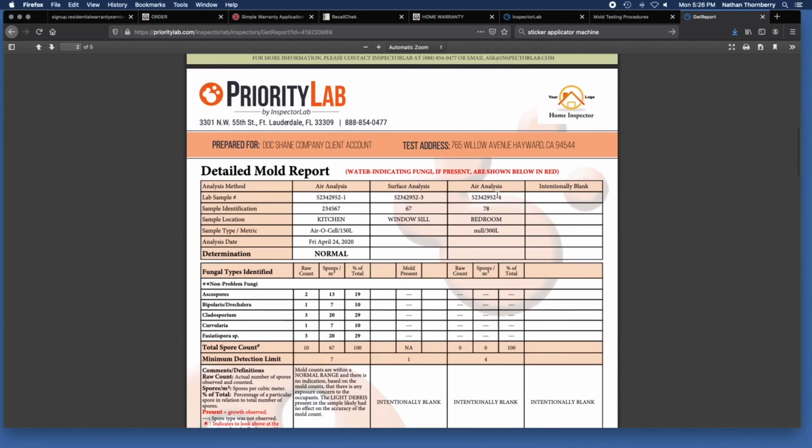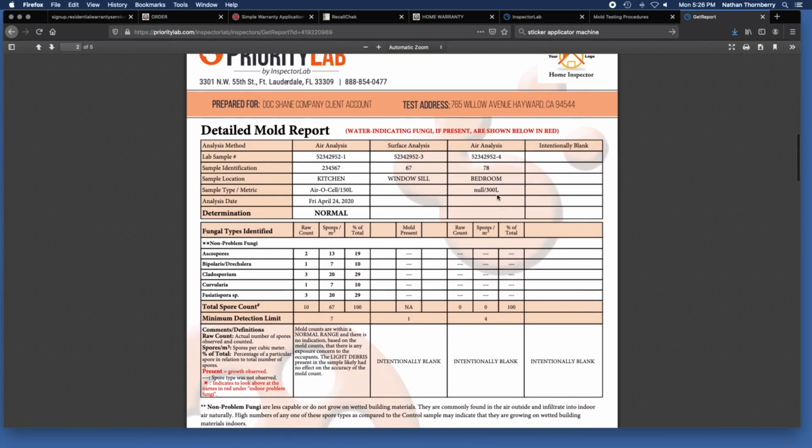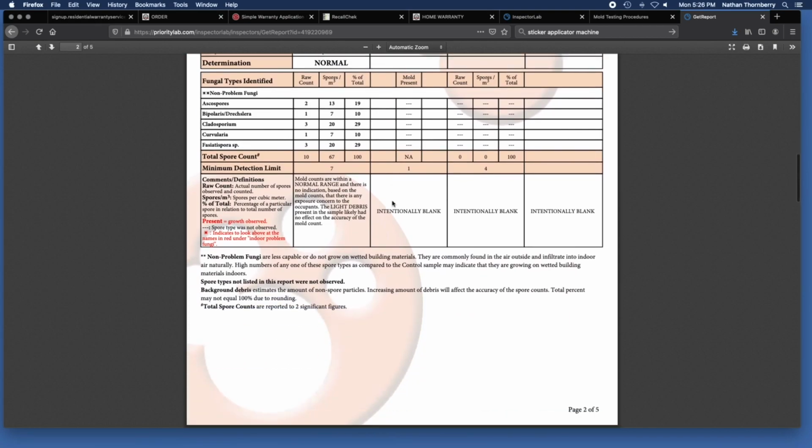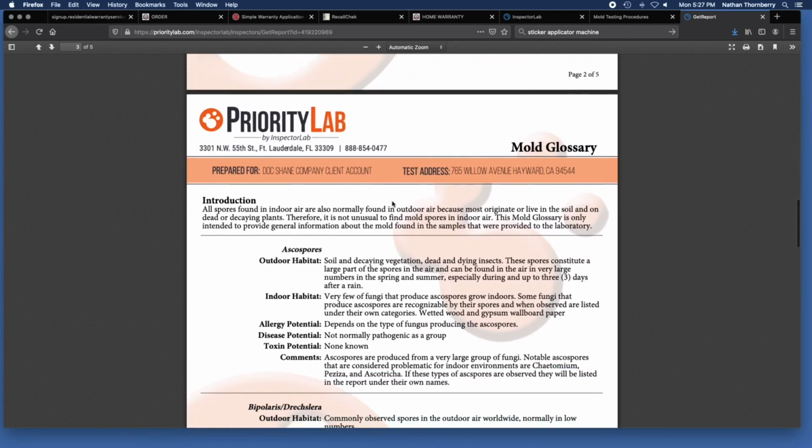And here's what a mold report from Priority Lab looks like, and a determination would be made for each of the samples that was sent in. And again, you should expect that if you send in a mold sample today or an asbestos sample today, using one of our overnight bags, it's going to get to us the next day and it will be out by the end of the day.